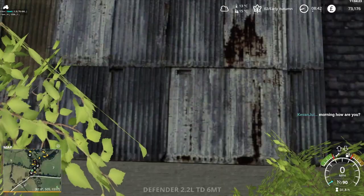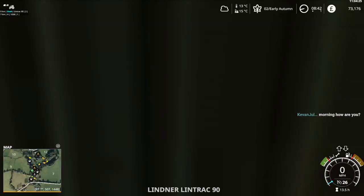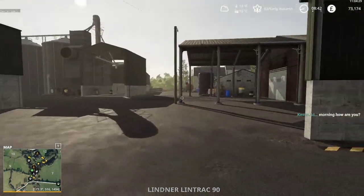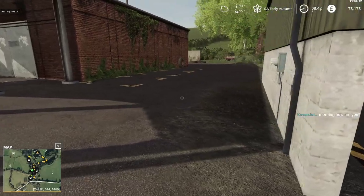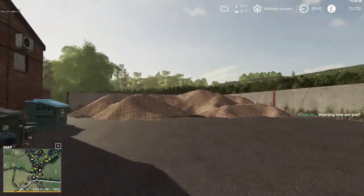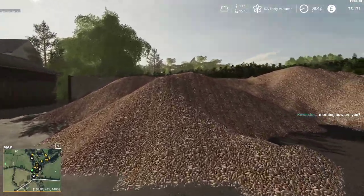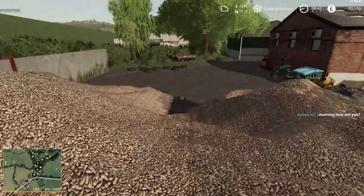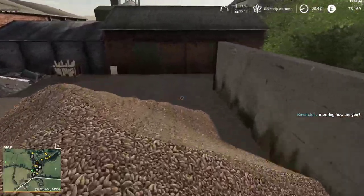Okay, so you want to see lots of beets? Let me climb off this tractor and go down here. And here's the dry goods storage. And this is a lot of sugar beets.